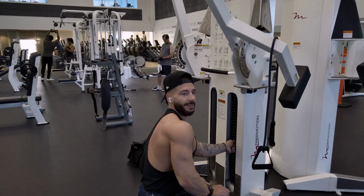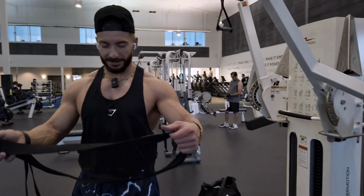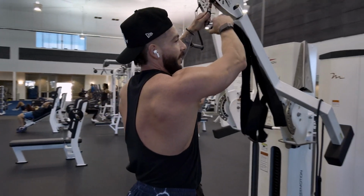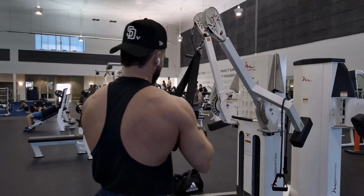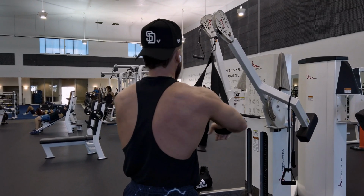All right, so I've been starting to use this harness as a rope lately, just because I like to pull these apart a little more than the rope goes. So we're gonna use these for some face pulls.